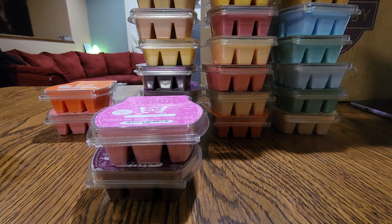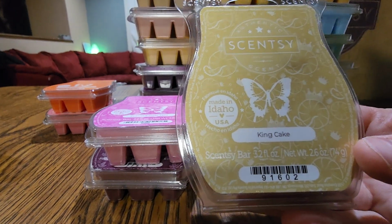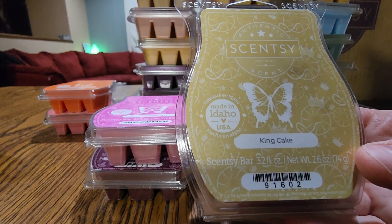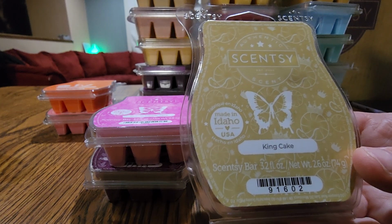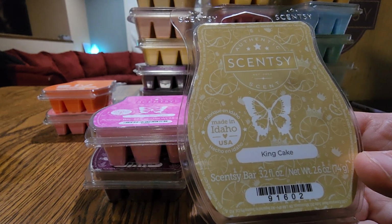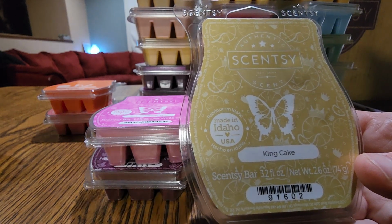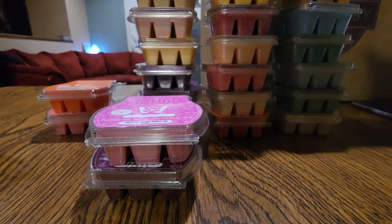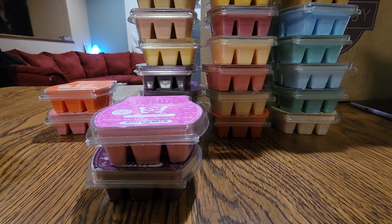Okay, next we have King Cake. And this is a wonderful cake scent. Love it. I actually used to have Happy Birthday in this club, and I removed it and replaced it with King Cake. Now, I do want to play around with this more because I feel like I only got like a day and a half of solid performance. But when it was performing, it was performing. It was solid. So good.